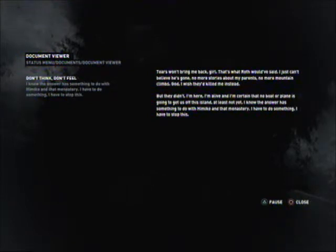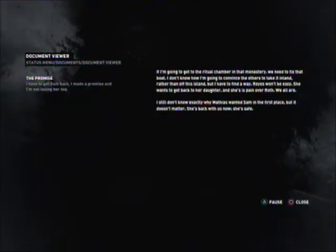I'm alive, and I'm certain that no boat or plane is going to get us off this island. At least not yet. I know the answer has something to do with Himiko and that monastery. I have to do something. I have to stop this. If I'm going to get to the ritual chamber in that monastery, we need to fix that boat. I don't know how I'm going to convince the others to take it inland rather than off this island, but I have to find a way.